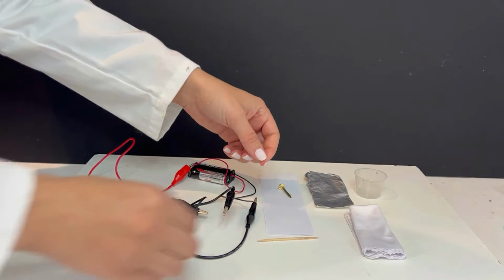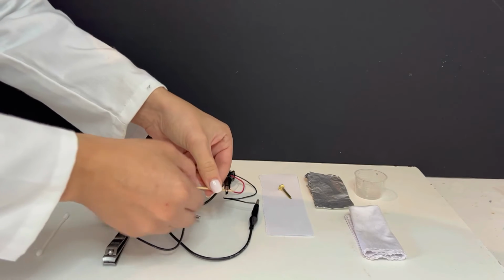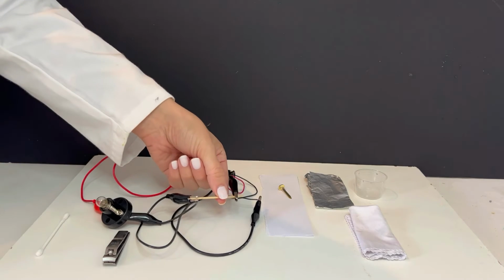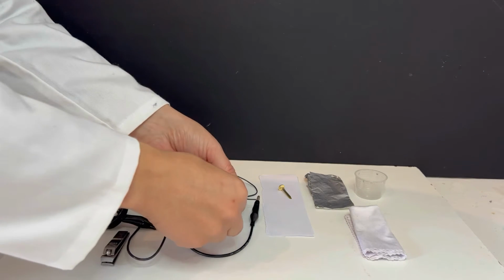Let's test a toothpick. You will see that the light bulb stays off. So that means a toothpick cannot conduct electricity. It is an insulator.